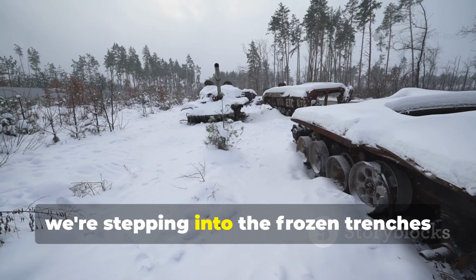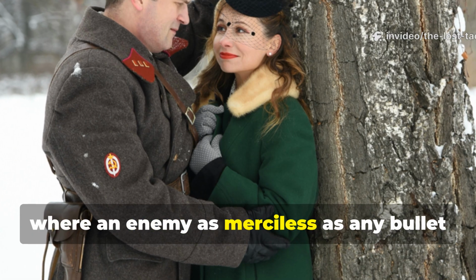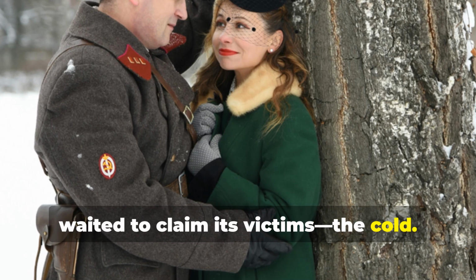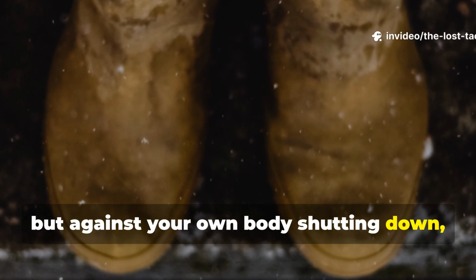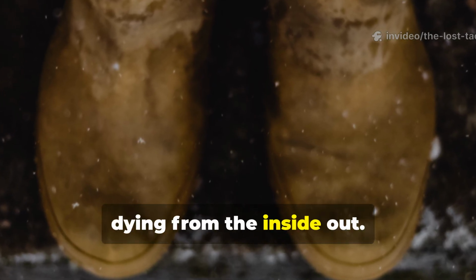Today, we're stepping into the frozen trenches and snow-covered forests of World War II, where an enemy as merciless as any bullet waited to claim its victims. The cold? Imagine fighting not just against enemy forces, but against your own body shutting down, your feet going numb, blackening, dying from the inside out.